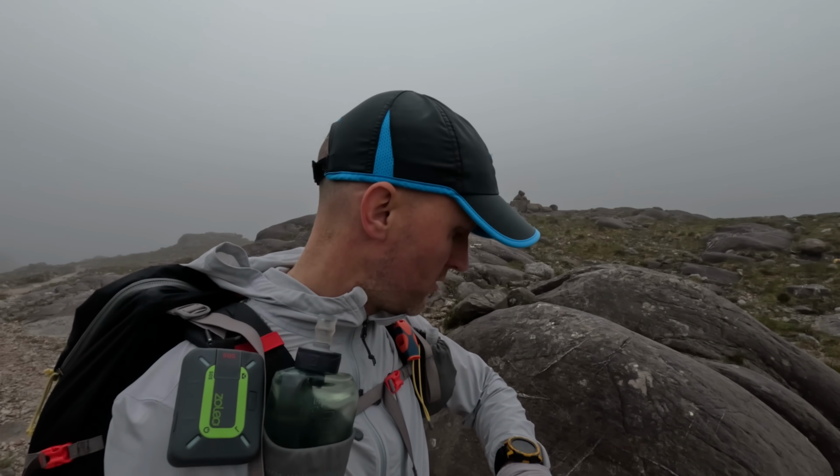Right folks, we are at the top of the pass. It's just over 300 metres and we're in the clag still. I can't see any blue sky trying to make its way through yet. It's meant to clear from midday. It's 10 to 12 now, so fingers crossed.